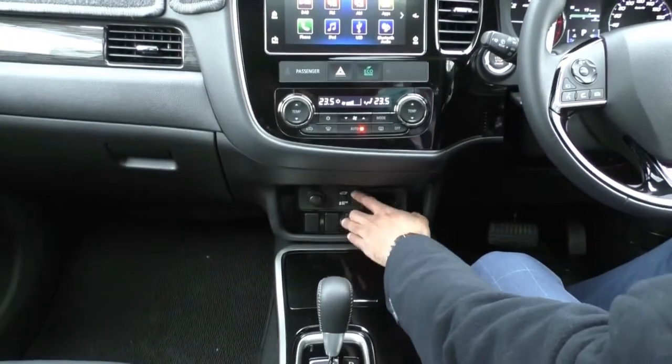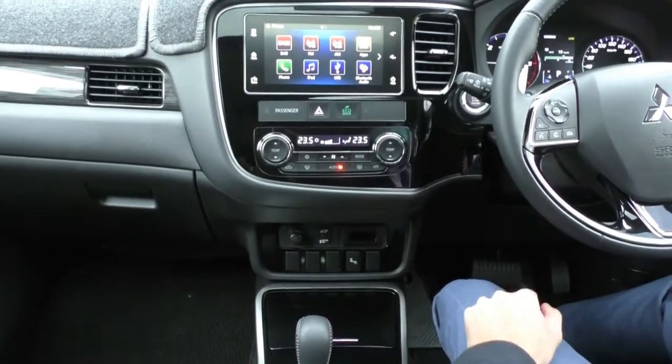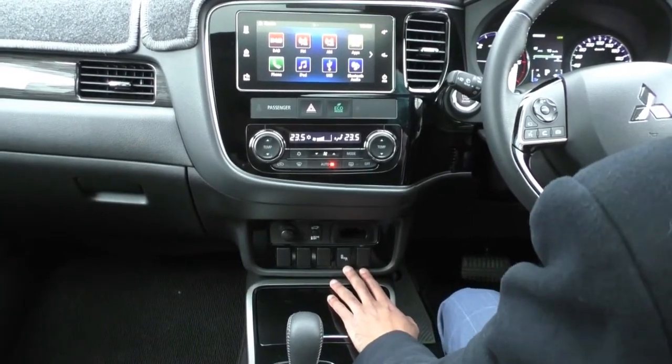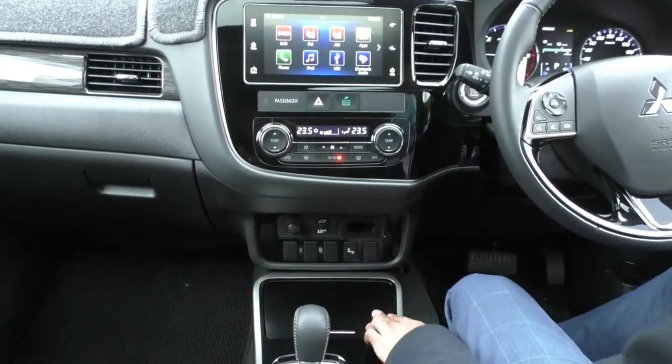Down the bottom here again, you've got a 12-volt socket. You've got the option to turn off your tailgate. You've also got a little slot there if your key battery does die. A few blank buttons here, and your blind spot monitors, which also serve for rear cross traffic and lane change assist. Under here again, 2 cup holders.